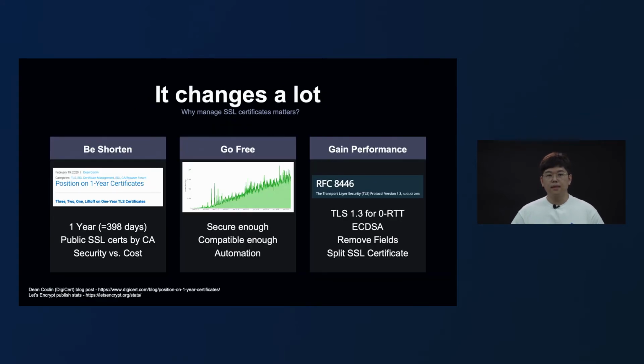The technology and standard related to SSL certificates are continuously changing and evolving. The hottest topic in 2020 was shortening the validity period of the certificates. It was about how all of the issued certificates should not have a validity period of more than a year, and major internet technology companies such as Apple and Google have already adopted this policy.